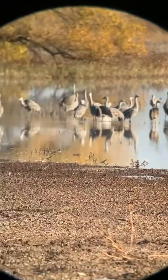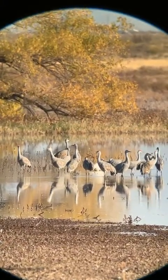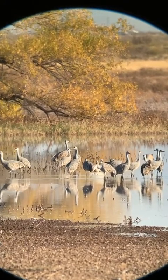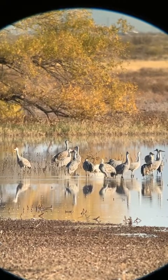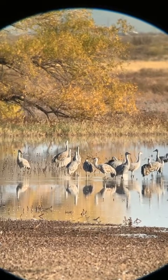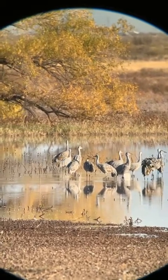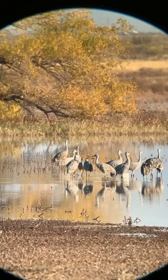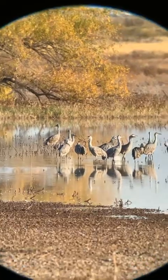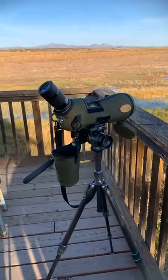So the scope we're using is a phone scope, so a phone scope adapter, and we're on a Kowa 883, or Kowa, depending on how you want to say it. It's a pretty decent scope. It's not a Swarovski. I've got Swarovski binoculars, but Kowa is... Quiet, Mike. They didn't ask that. Easy. But it's a pretty decent scope. I like it a lot. I might be able to actually zoom out or pop it off the phone scope here and take a look. This is the Kowa 883 Prominar.